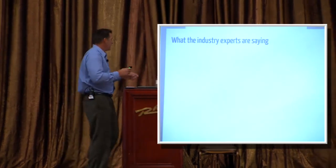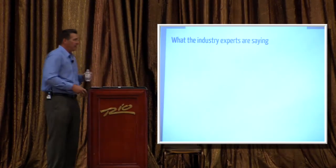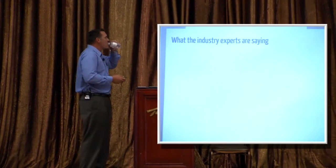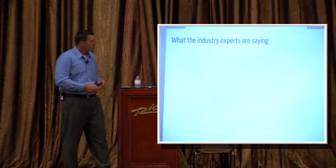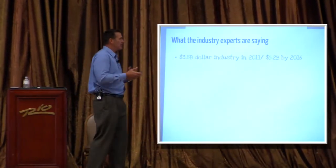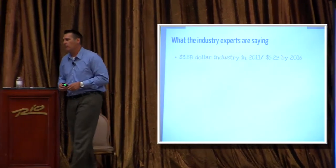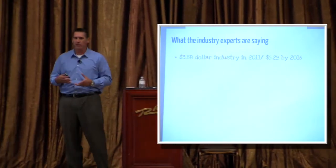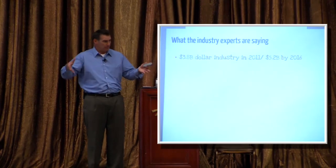So, what are the industry experts telling us today about the backup industry? Most of this information is from our friends over at Gartner. So today, or 2011, they were talking about it as a $3.8 billion industry. They anticipate that by 2016, we will move into the $5.2 billion mark. Now that is purely backup.